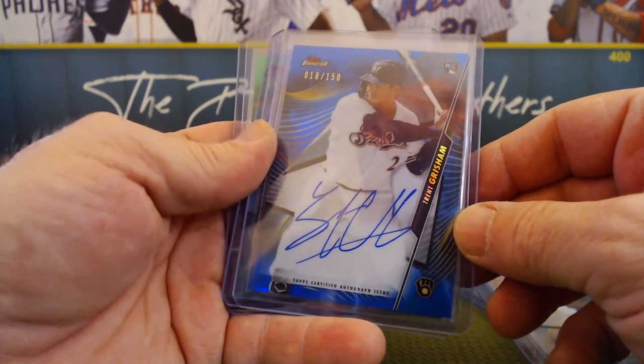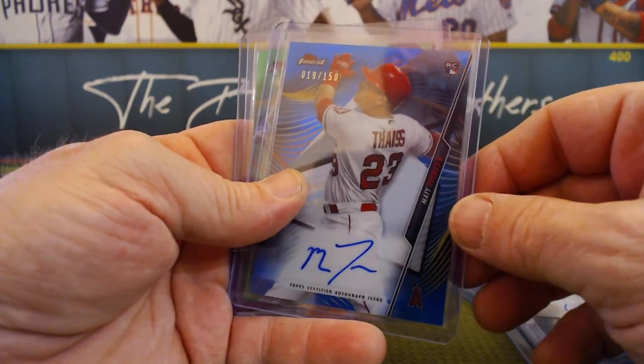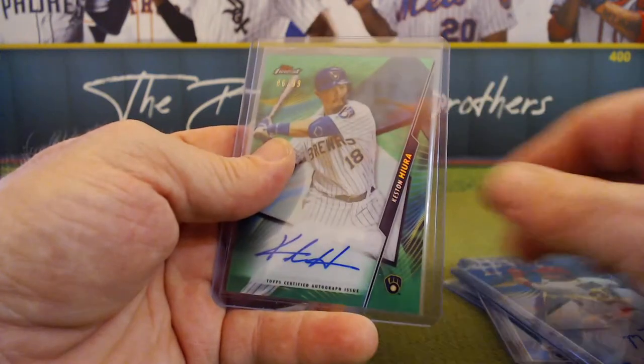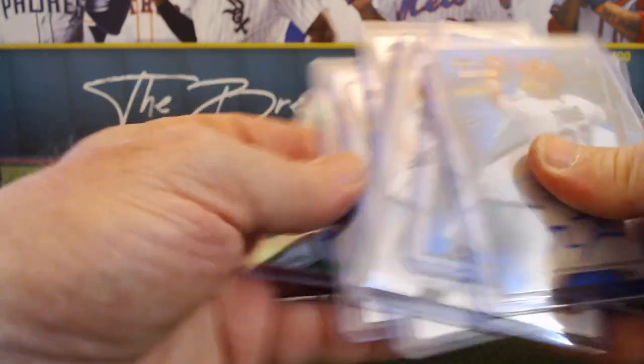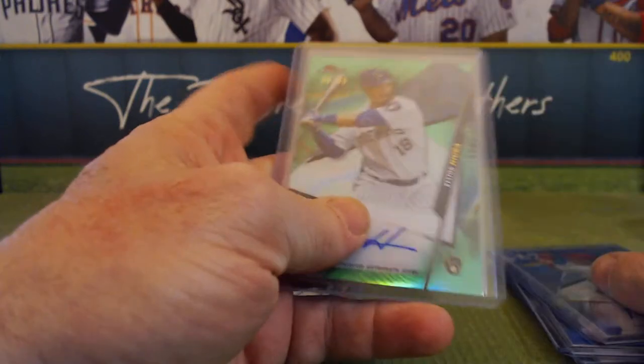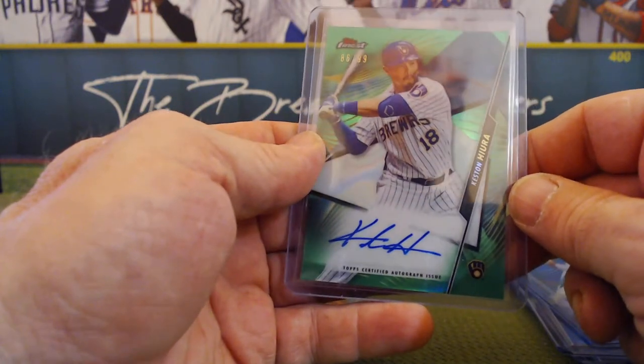Trent Grissom going out for Sean and the Brewers. That is 18 to 150. 19 to 150 here for the Angels. That's Angel, Matt Tace, and Keston Hiura. That is, two Hiuras. He must have had a numbered one as well. Pretty sweet if you're a Brewers fan, and Sean, it looks like you are.